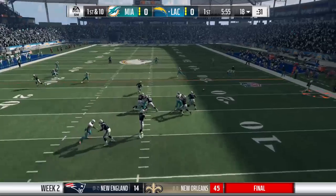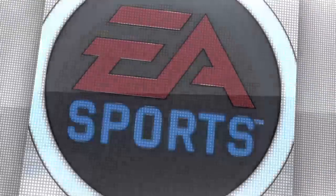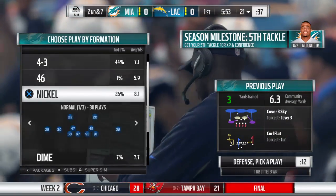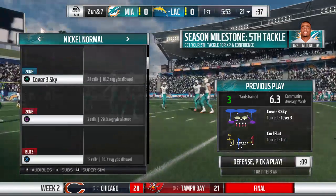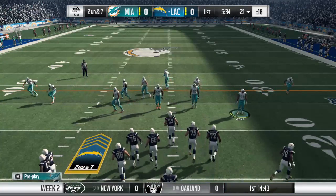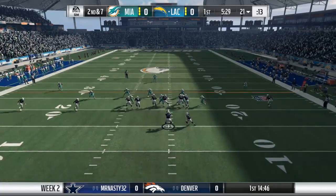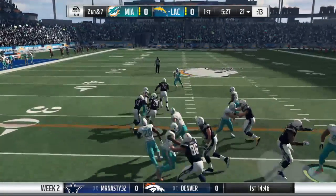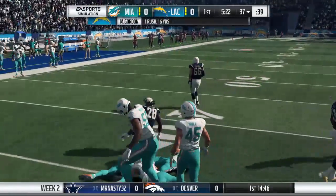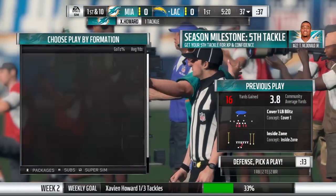Rivers now to throw on first down. And able to get this across the 20 before going out of bounds. The completion good for 3, and it's second down. Now a first carry for Melvin Gordon. And they're able to get this one across the 35. It'll be a pickup of 16 and a Charger first.